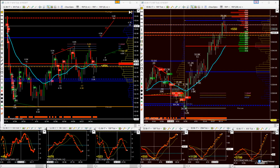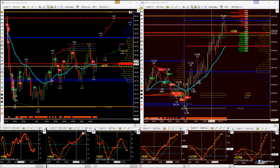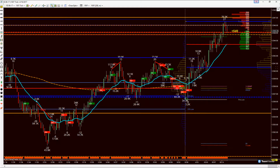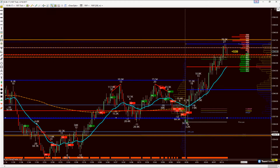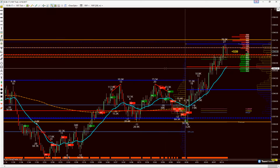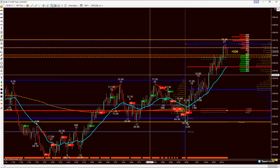Okay, and let's get this out of the way. Let's take a look at what happened overnight with the S&P and adjust our levels. So we have value area low. Overnight low. VPOC.